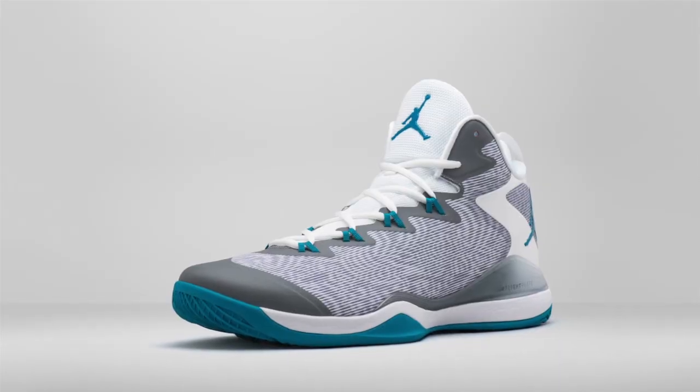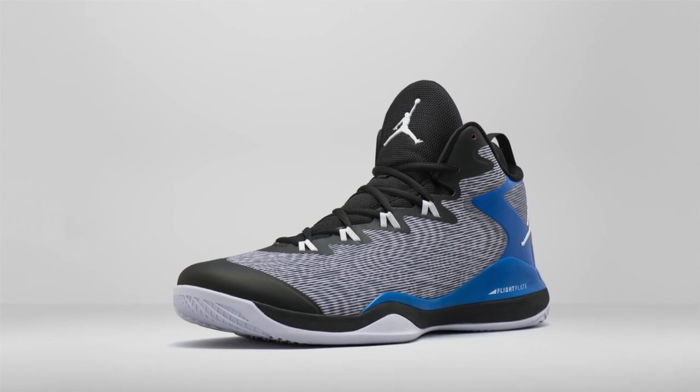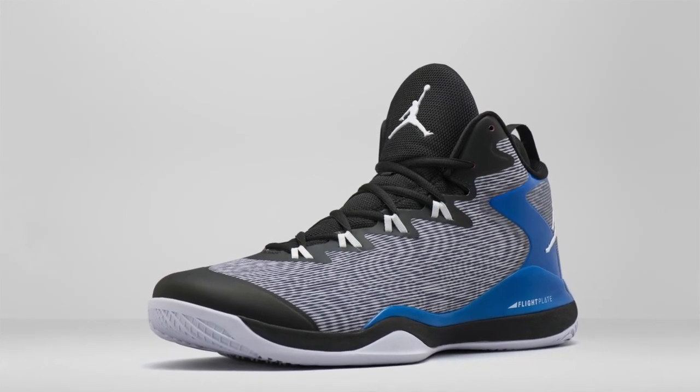And if that wasn't enough, the brand also announced that they've added rookies Tyler Ennis, Noah Vonleh, and James Young, as well as the veteran forward LaMarcus Aldridge, to the Jordan Brand team.